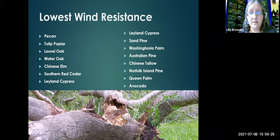The lowest wind resistance. Here's some of the trees that just did not do well at all as far as winds go. Pecan trees, tulip poplar. We have some of those in downtown Brooksville that we always get phone calls about when it blooms because it's so beautiful. Sometimes beauty comes with a price. Laurel oaks, water oaks. Water oaks are just well known to hollow out and fall over and be a problem.